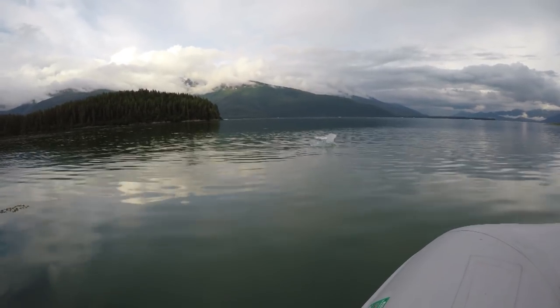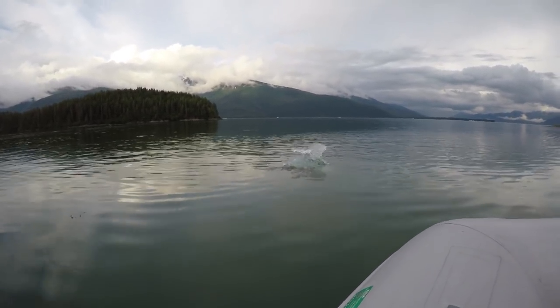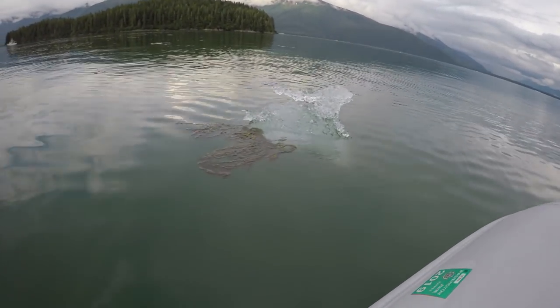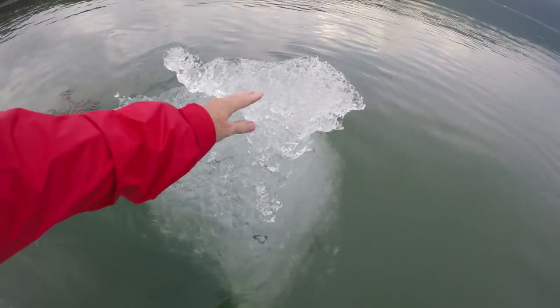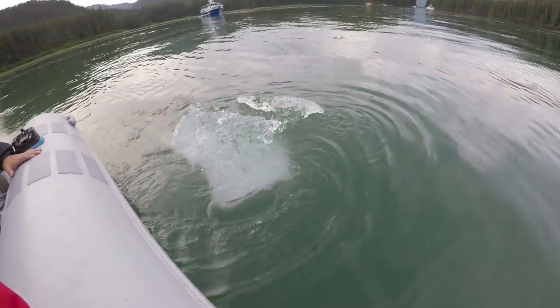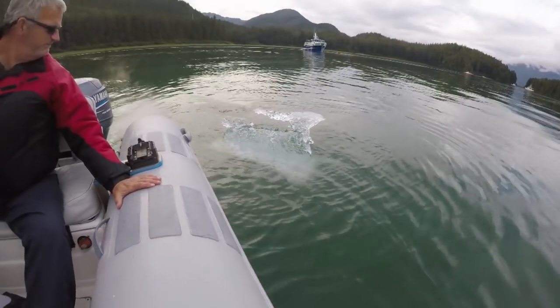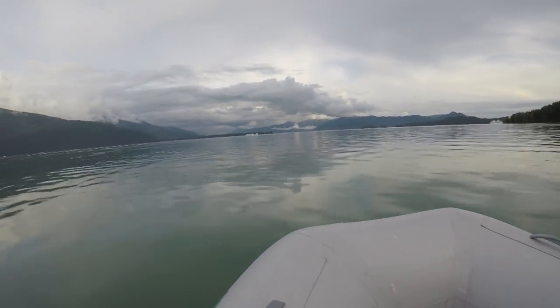Let's see if we can get a sense of how much is above and below the water. You can see it under the water. Looks like a foot below. Yeah, it is. Oh, shoot, I pushed it over. I didn't think I could. So look at the iceberg.